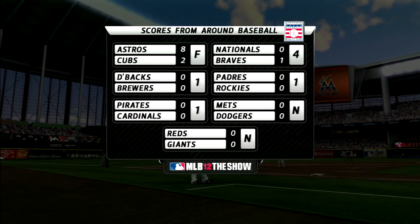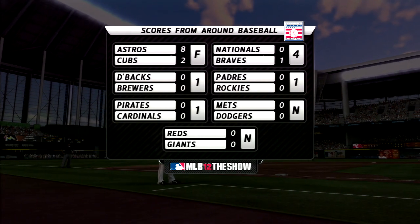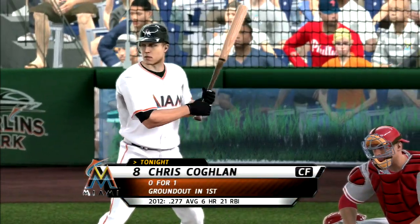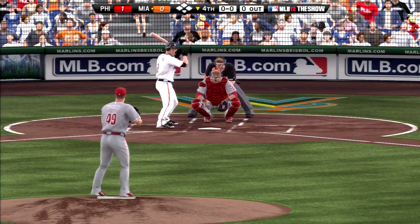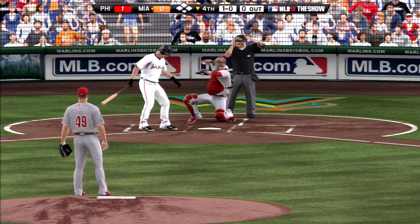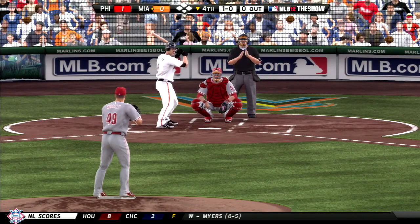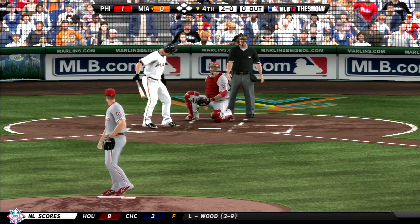Friday night baseball here on the show as we check out the East Coast scores, knowing there's more action to come later tonight out on the West Coast. Chris Coghlan will step in to get things started for the Marlins. He'll be followed by the dangerous Hanley Ramirez on deck. He'll start him with a breaking ball. Too low that time. It's ball one. Now it's 2-0.